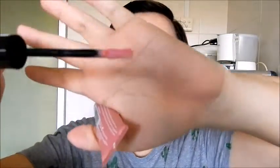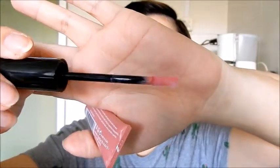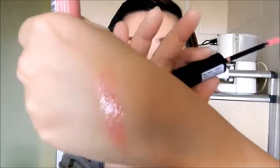Okay, and this is how the inside looks. It has a sponge applicator, so I think it should be quite easy and convenient to apply. Let me swatch the color on my hand first. It's really light. Okay, to be honest, it wasn't really the kind of color I was expecting. I was expecting this to be slightly cooler, like a more dull kind of rose color.